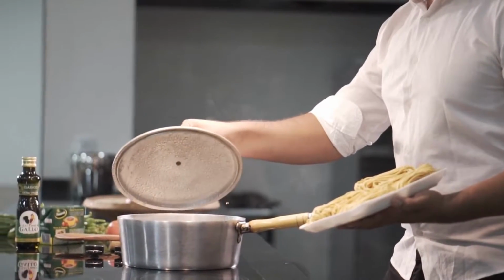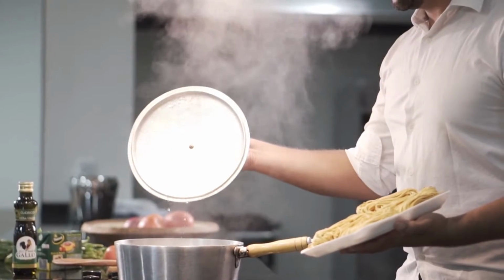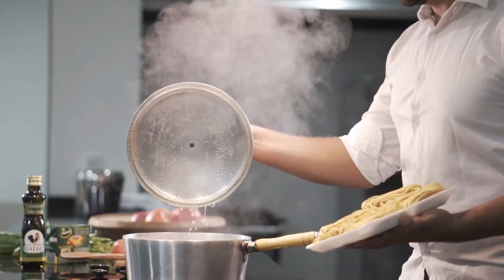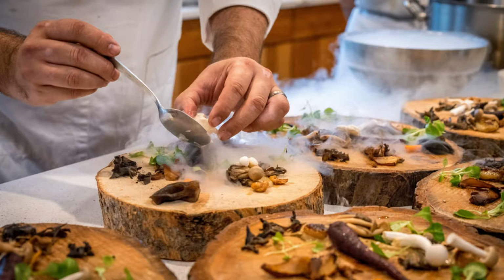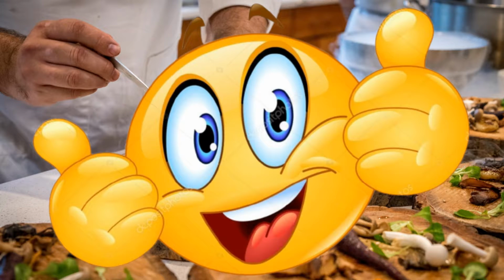My father used to make cheese pasta for me. He could cook exceptionally. He was a chef and his food was exceptional. He was very appreciated as a cook and as a person. He was humorous and optimistic.